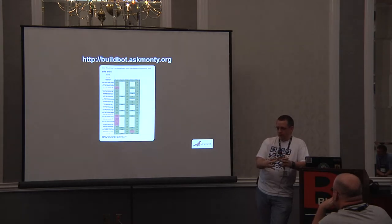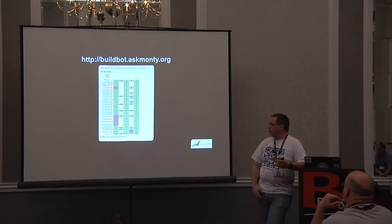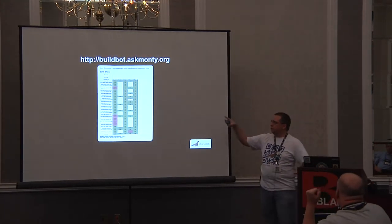I have a base VM, and then I make a delta off of that for the install test. I make a delta off of that, install all the build tools. That's our build VM. Then I make a delta off of that, install MySQL. That's our MySQL test VM, and so on. And they're all set up so that BuildBot can seamlessly SSH into them, SCP stuff in and out, that sort of thing.